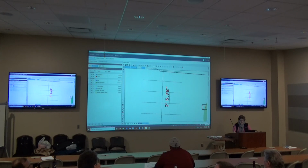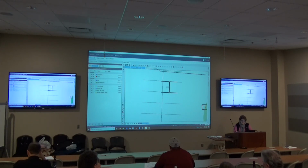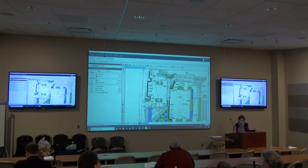So then what I would do is find something like the parking lot, or a doorway, or a window, or something that I know what the width is, and I would use this little icon right up here at the top, and draw myself a line and say, you know what, that's supposed to be 9 feet. And it would set the scales for the rest of it. Okay, perfect.